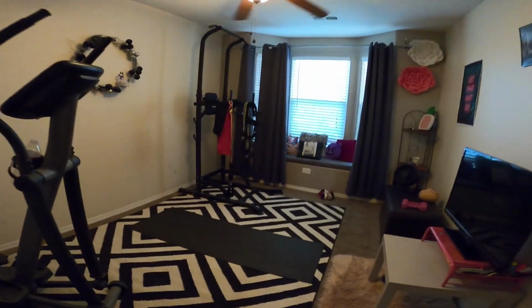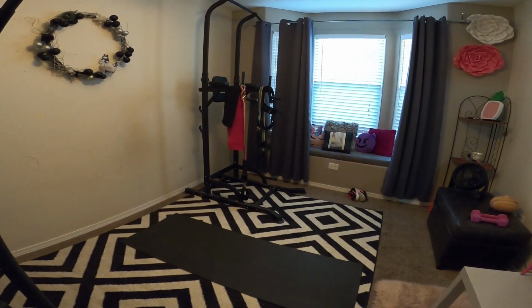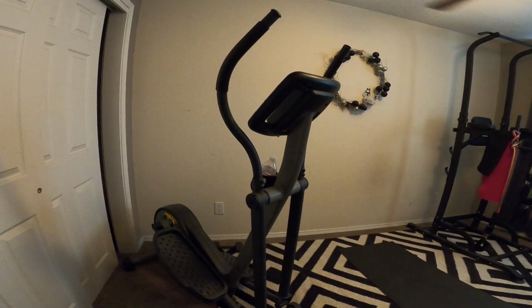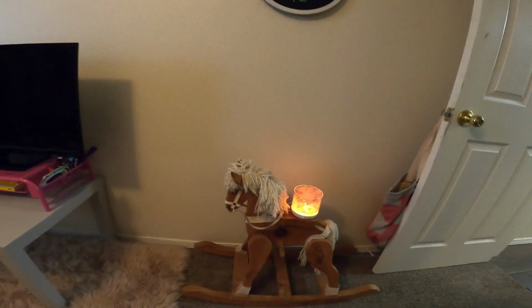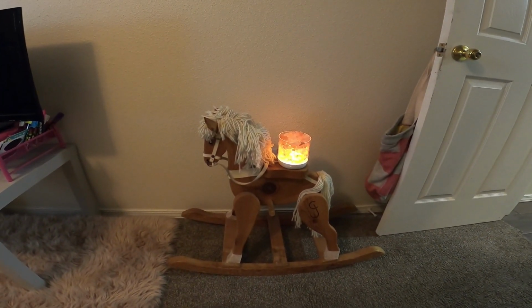Here we have my yoga station. I've been doing yoga every day, yoga with Adrian on YouTube. Check it out, it's awesome. I also have been using this elliptical often. I really like it. And here we have this cute little horse that my grandpa gave me when I was a kid. I have a salt lamp on it for some good vibes.